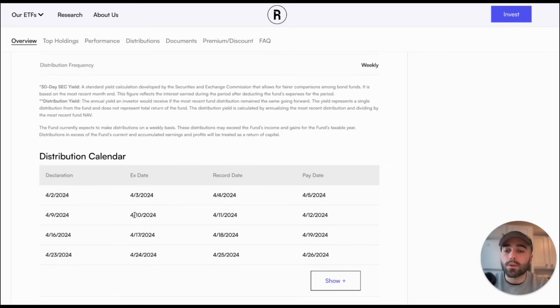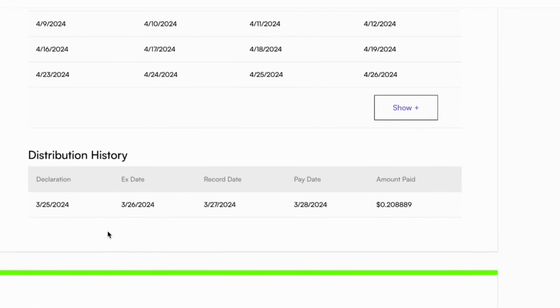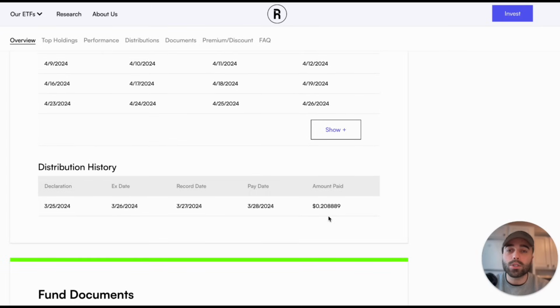So same as the other one, 4 dividend payments that we'll get in April, and then their distribution history, same as the other one, you have to get in today if you want to get this dividend on 3/28/2024, and it is 20 cents per share. It's kind of around half of QDTE's distribution, but we'll see in the future. You know, NASDAQ usually yields higher than the S&P 500.